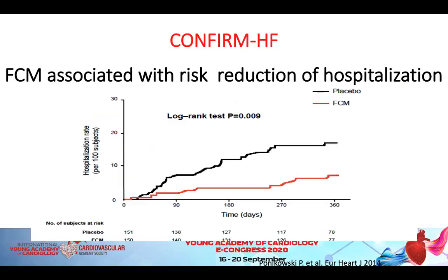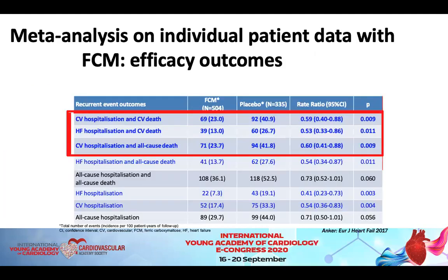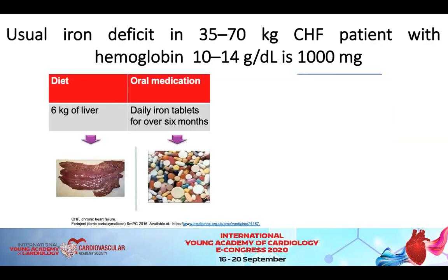It is also associated with the risk reduction of hospitalization. Ferric carboxymaltose also in EFFECT-HF improved iron stores and had a favorable effect on peak VO2. For outcomes, meta-analysis support that ferric carboxymaltose use is associated with reduced cardiovascular death, reduced heart failure hospitalization, and cardiovascular hospitalization. To confirm this data, there are several ongoing morbidity and mortality studies with IV iron. So to overcome 1000 milligrams of iron deficit in a heart failure patient, the choice of the method seems to be easy to choose.